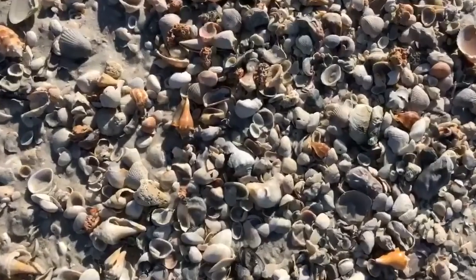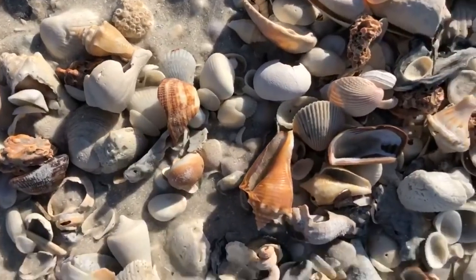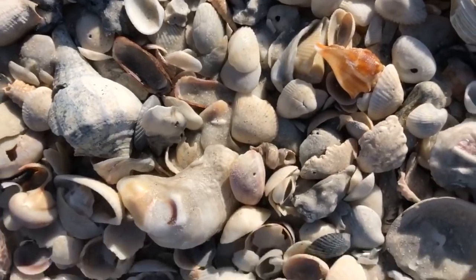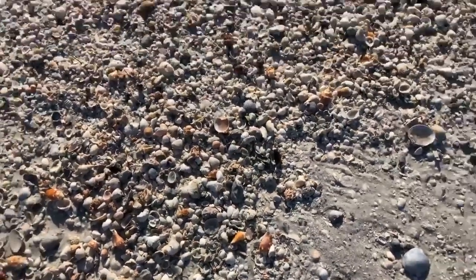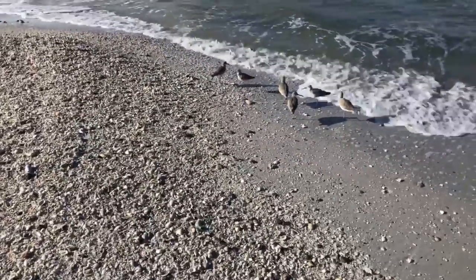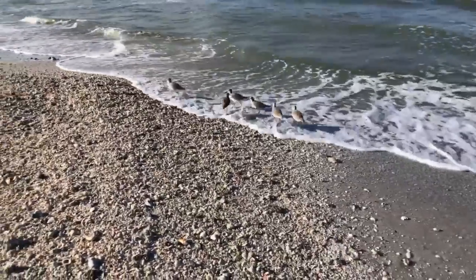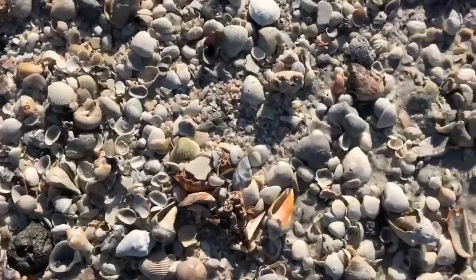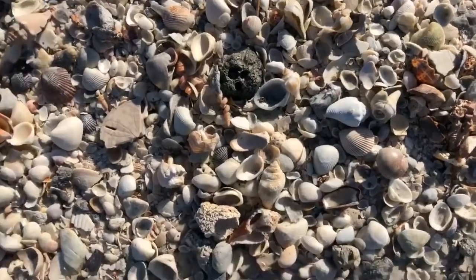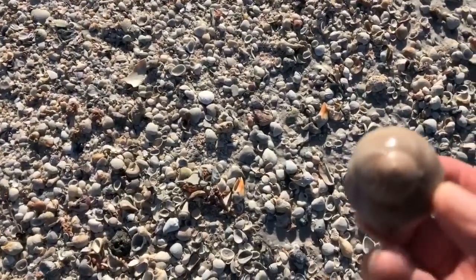Look at all these little fighting conchs down here. See the fighting conch shells? Do you know which ones those are? Sam, there's little baby fighting conchs. There's a little baby conch right there. Fighting conchs. Lots and lots of fighting conchs out here this morning. All different sizes. I just cannot resist the temptation of picking these things up. Yeah, that one's broken. Thank goodness. Broken moon shell.